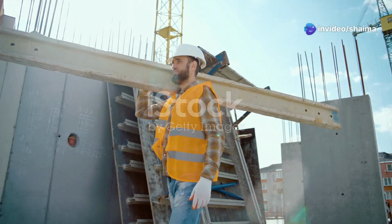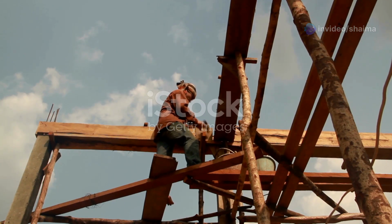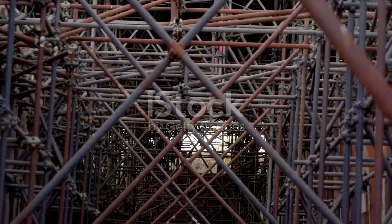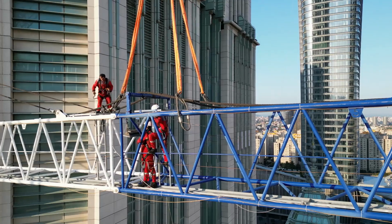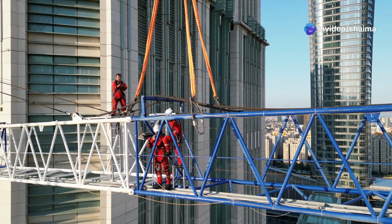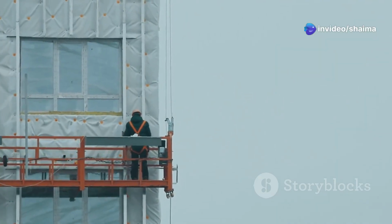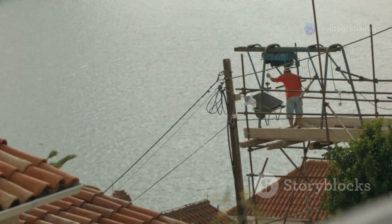Let's be honest, folks, scaffolding isn't glamorous. It's hot, it's heavy, and let's face it, it ain't for everyone. But here's the thing, scaffolding is essential. It's the backbone of countless construction projects, letting us reach new heights and build amazing things. But with those heights comes a whole lot of responsibility. One wrong move, and it's a long way down.